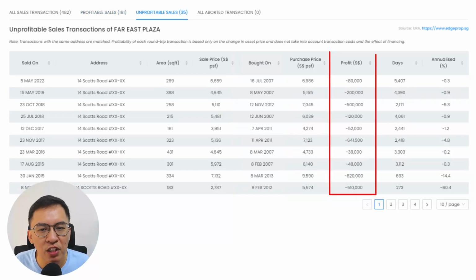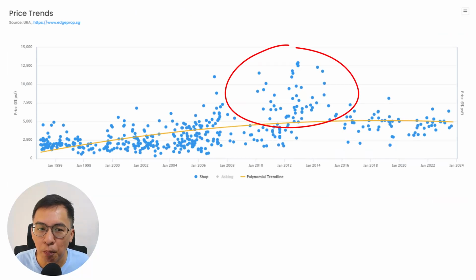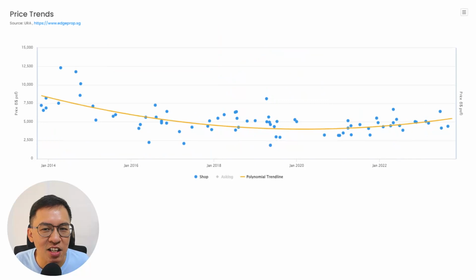As for the unprofitable transactions, there are not many in recent years. However, if I take a look at the historical chart, the previous peak was from 2010 to 2015. This coincides with the popularity of strata title malls back then. Those who bought during this era will have difficulties recovering now. Anyway, let us take a closer look at the last 10 years price trend.